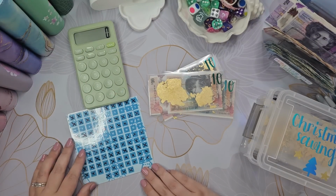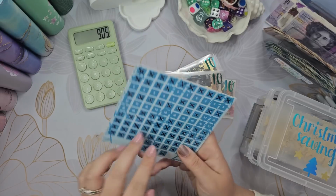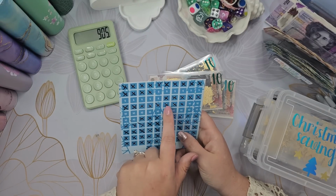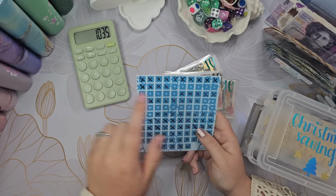So let's just quickly count this up. So we've got 955, because we know that from the 20s and 15s. Then we've got 20, 40, 50, 60, 70, 80, 90, 1, 10, 20, 30, so 130. Plus 10, 20, 30, 40, 50, 60, 70.